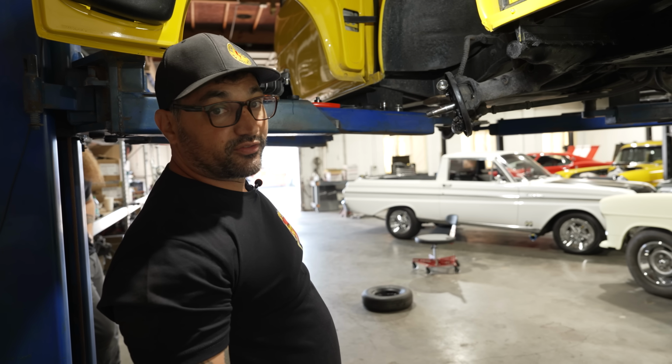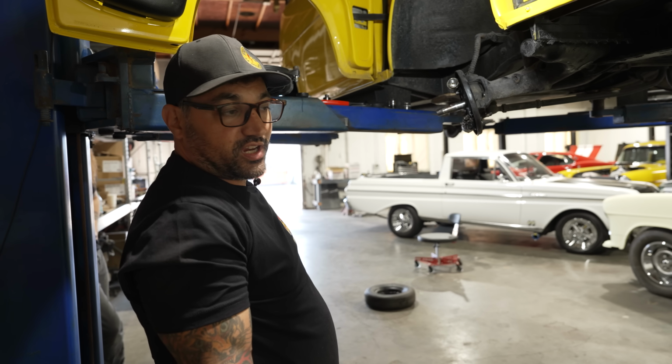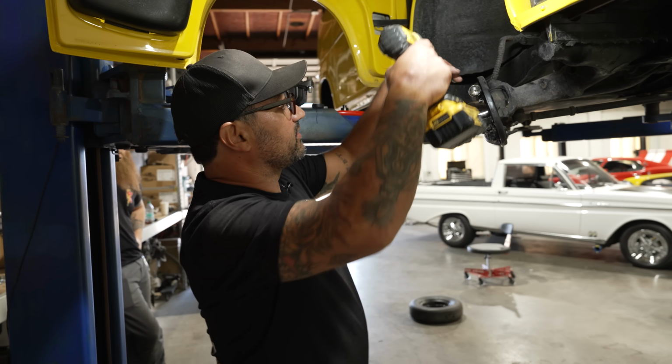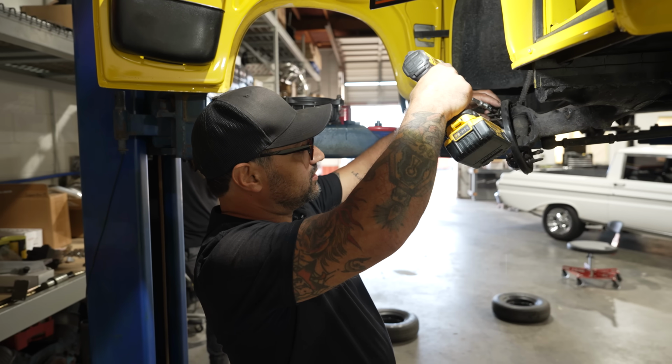That's the only thing they have for the front of this car, and they are the old school JDM Subaru specialists. So it's just a weird design. They didn't use it on any other car, and it's just tough to find parts for.